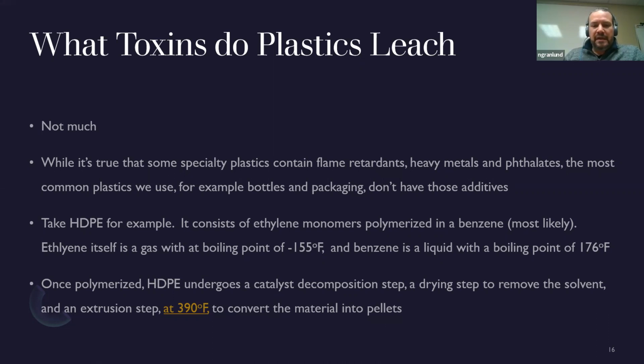If you talk about high density, for example, this is what our milk comes in, high density jugs. It consists of ethylene monomer polymerized in a solvent, benzene most likely. And ethylene itself is a gas with a boiling point of negative 150 Fahrenheit. And benzene is a liquid with a boiling point of 176 Fahrenheit. So when you do the polymerization of that material, you turn it into a large HDPE molecule, and then it goes through a catalyst composition step, goes through a drying step to remove the solvent, or the benzene, and then it's extruded at 390 Fahrenheit, which is way above both of the boiling points of those two materials. So all you're left with in the end is high density polyethylene. There's no ethylene left in there. There's no benzene left in there to leach into your foods.